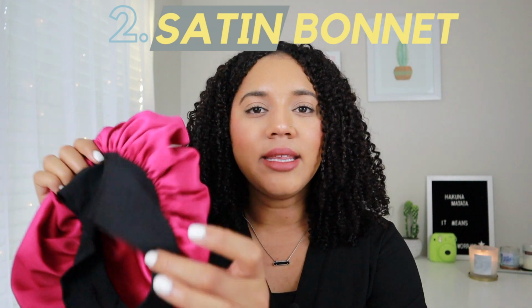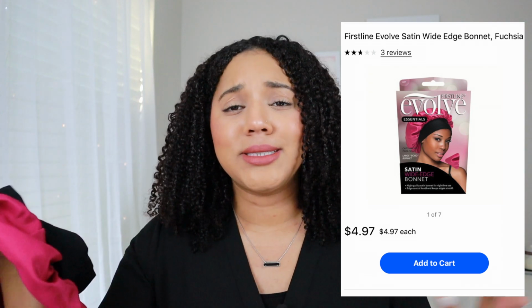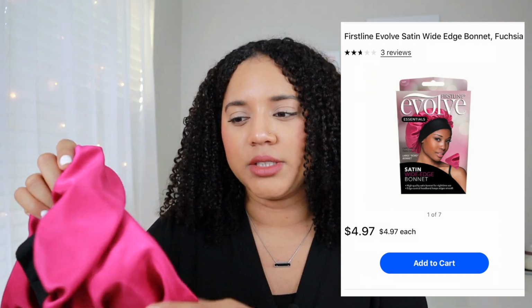Okay, so the second thing that you need if you have curly hair, you've probably seen this and heard of it, but if you don't currently sleep with a bonnet, you definitely need a satin lined bonnet. So this one I picked up from Walmart, I believe from the brand Evolve. It was maybe $3, $4, $5 max.